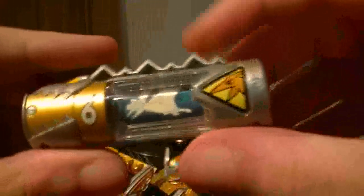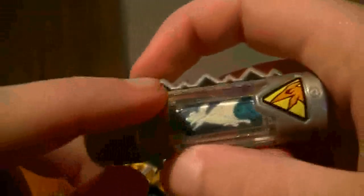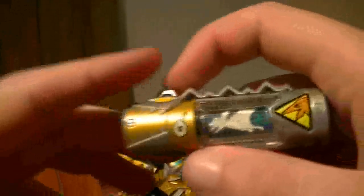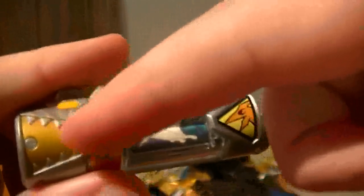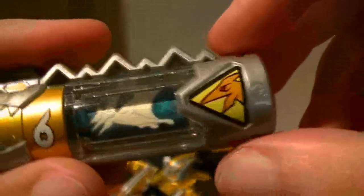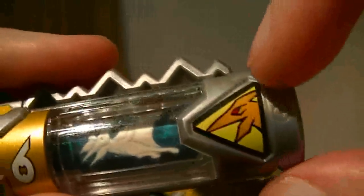Then you look at its Judenchi. You can see that it's got the number 6 as it's the 6th Judenryu in the order. You got the same metallic gold paint on it, with the glow in the dark sticker of Pteraiden-Oh here, and its symbol right here.